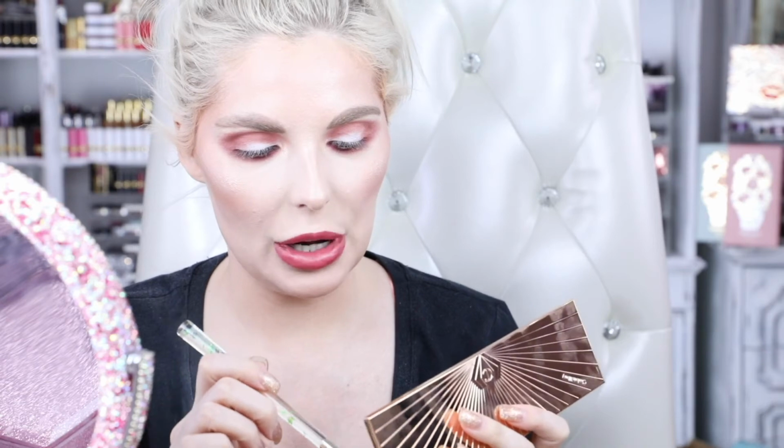I might actually stick with just 2 transition shades and then build the intensity more in the crease, because I am just so in love with this color that I really want to play with it. So I'm gonna take that pinkish, just cranberry pink, I don't even know, it is divine. So let's start playing. This brush is so soft.